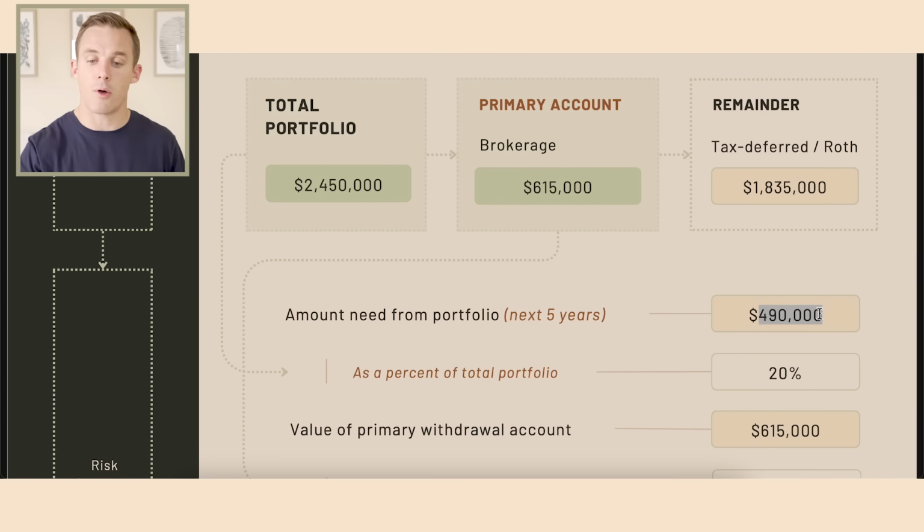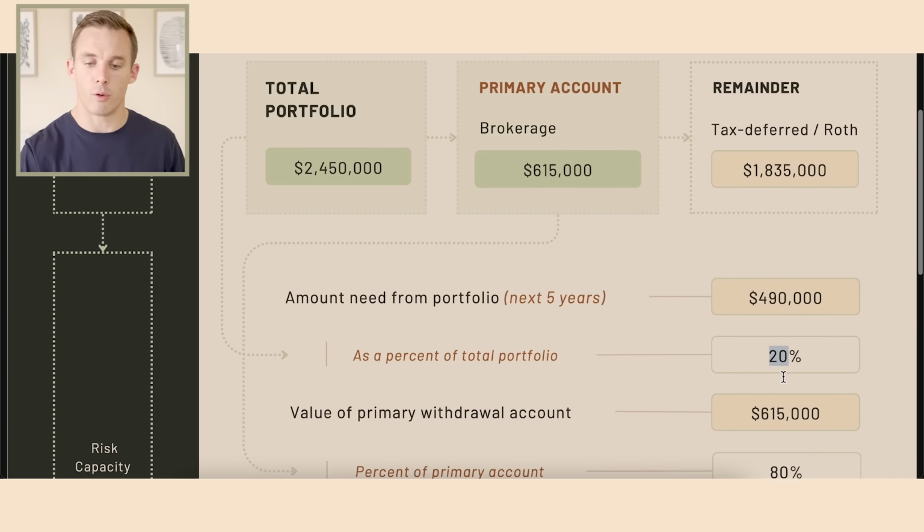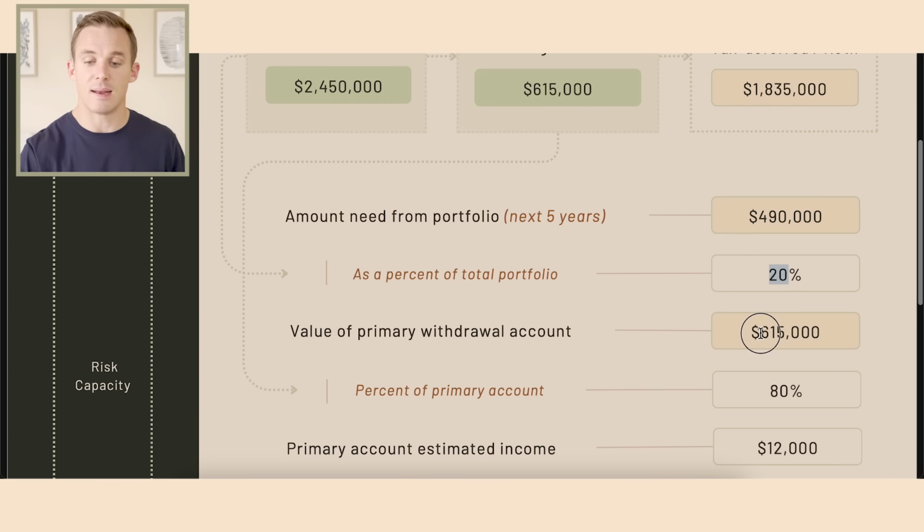Or in other words, this $490,000, we need this to be available in the primary account because it's not going to do as much good if it's in these other accounts, but we're not going to draw from those accounts for potentially several years. So here's where we go next. We say $490,000 represents 20% of the total portfolio, but if we take it as a percentage of the primary account, it's 80% of the primary account value.